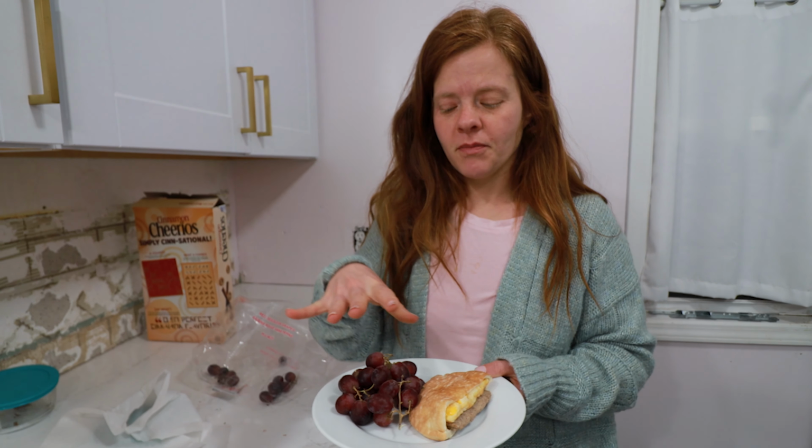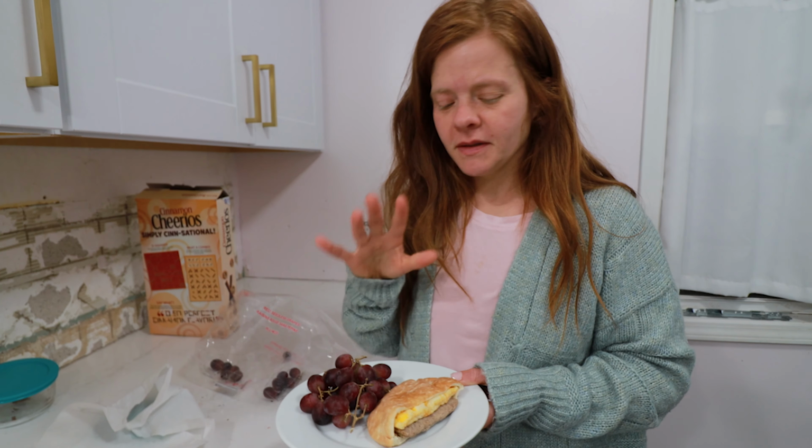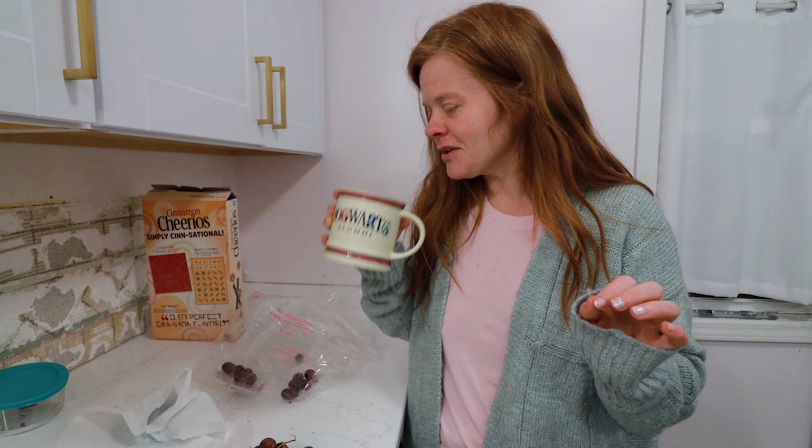So here is my breakfast. I have some grapes on the side, my little egg white turkey sausage wrap, cup number 1 of coffee. There's going to be like 50 of these because one of my children, not this one, decided to wake us up at 1 a.m. by turning on the lights and bringing in a baseball bat. So, real life, let me tell you.